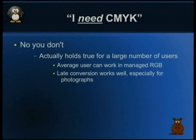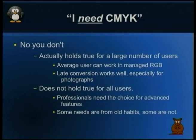So keep it in RGB until the very last moment before you prep your file to send off to the print house, to run on a specific printer. So for a large majority, I believe, you don't need it. But the problem is that doesn't hold true for everyone, and especially the professionals.